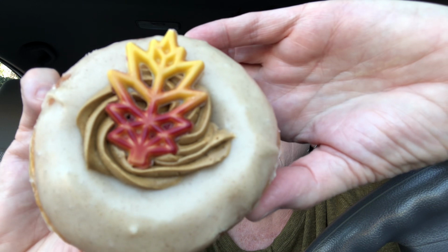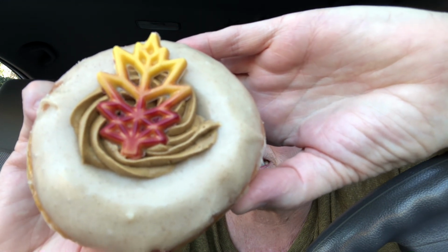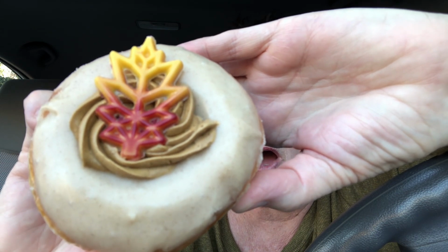Which one should we try next? Let's try the Cinnamon Latte Lover donut. Now, this is a fancy looking. Let's see if it's fancy tasting. Okay, look at this. It says, this one goes out to all those latte lovers. Donut dipped in cinnamon icing and topped with a dollop of cinnamon latte buttercream and an autumn leaf candy piece. Now, I'm not a big latte lover, but I'll try to cleanse my subjective opinion. Okay, let me take a bite, right?